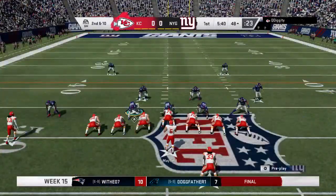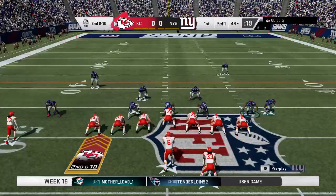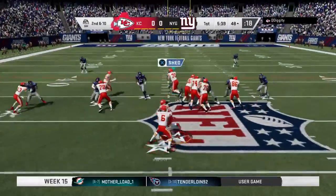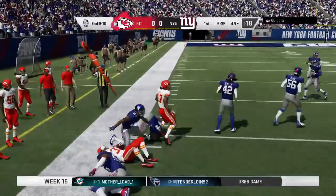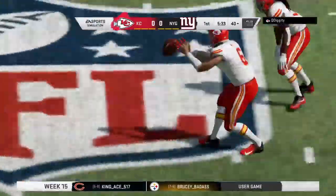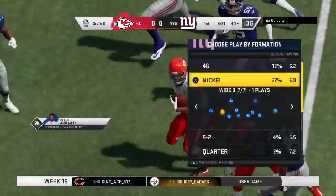So now 2nd and 10 after the incompletion on first down. A give to Cook out of the gun. A nice job to get 8 there after the incompletion, and now they'll look at a 3rd and 2 coming up. That's a really good job right there.